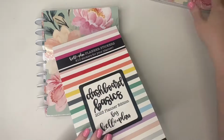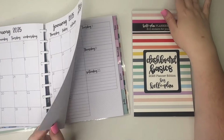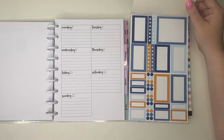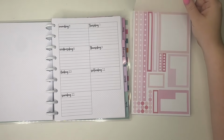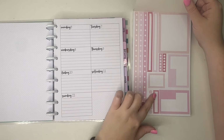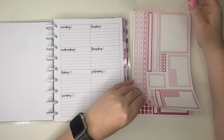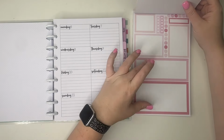And then if you choose to go with the dashboard layout, we suggest buying both the decorative book and the dashboard basics, because with this one, you can use all of these stickers in your dashboard layout, but this one also has stickers that are sized specifically for your dashboard. So like these fit here, this right here fits here. And then these all fit on the left side. These fit, they line up with the dots. These here fit right here. And then these are great for the left side.